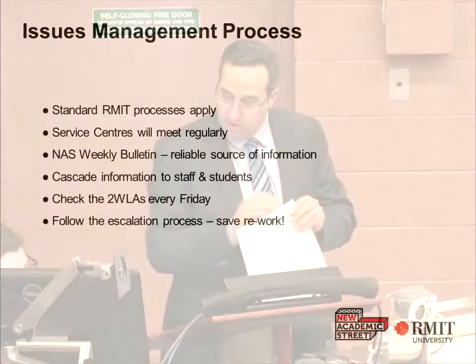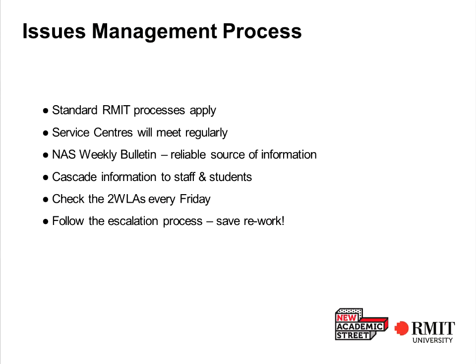So in terms of issues management process, we are effectively going to be adopting what is currently in place within RMIT at the moment. So the current processes that are used is basically what we're going to stick to. The way in which the project office will work with those various existing service centres or help desk areas is by meeting with them on a fortnightly basis and understanding what issues have come through to their areas and how we will actually provide information to them so that they've got a good heads up of what issues to expect when issues are raised through their service centre.